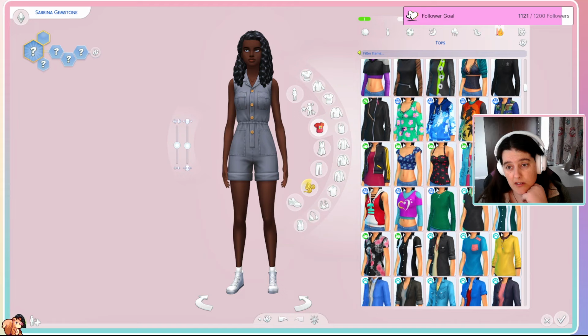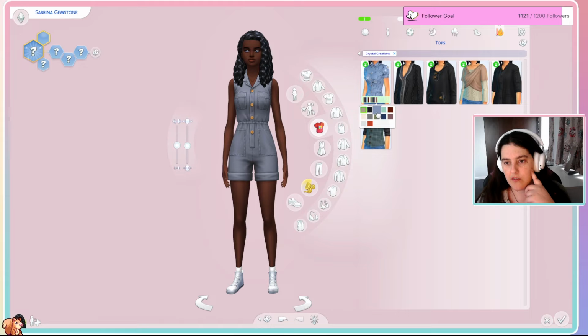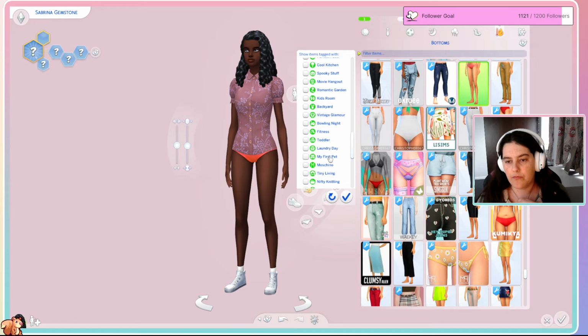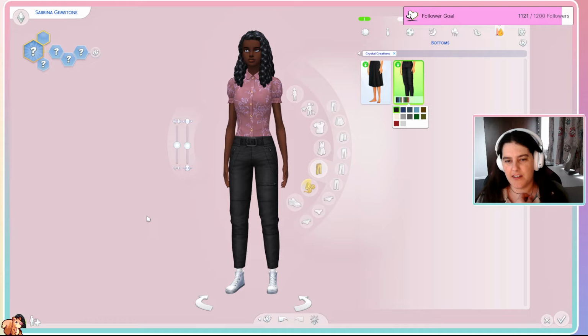I like it. It's a simple skin. Okay, let's go for Crystal Creations. We'll put this on. I don't know why I'm just going blue with her for everything. We'll go for the purple. I like this top, it's pretty. I wish these trousers were a bit more high-waisted. That's a shame. But we'll cope.